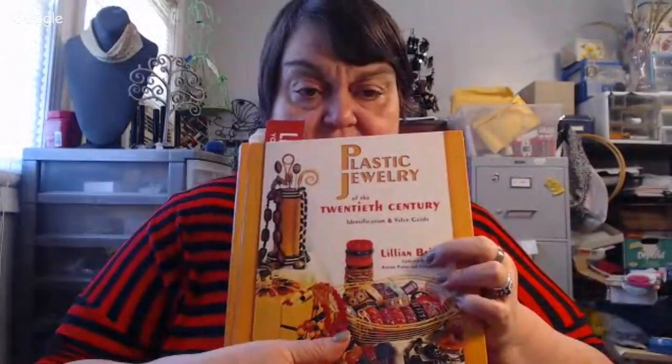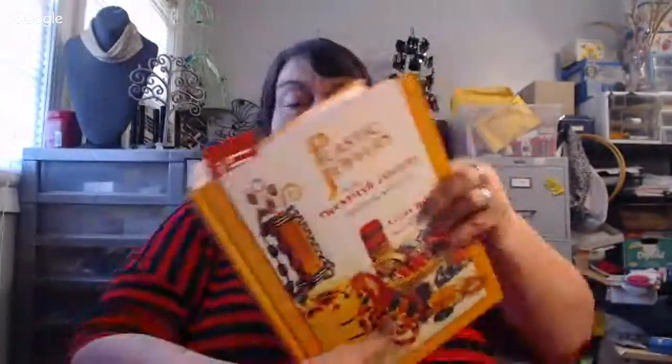These are some bangles. The bangles that are carved or have the design in them are more desirable and more highly priced. This is called Plastic Jewelry in the 20th Century. So it is a little bit older book. But those are a little bit better. They fetch better pricing. So, oh, that wasn't what I wanted to see there.